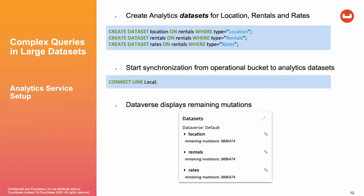And you'll see that it's very reflective. Basically then you can create these singular indexes, which are not necessarily singular, but they're singular in terms of this example. And then starting the synchronization from the operational bucket to the analytics data sets is this connect link local. So basically the Dataverse displays remaining mutations. You'll see the remaining mutations for each one of these different buckets.